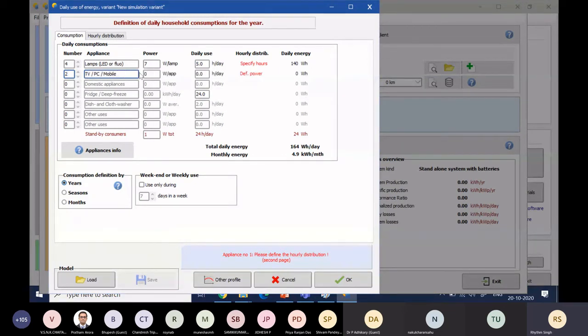Is here. And let's say this is consuming some 50 watts per appliance. And I'm using, let's say again, for some 4 hours each day for each appliance. And the same way, there are different options: cloth washer, dishwasher, fridge, domestic appliances, some other uses you have. So some of those common things are listed. Suppose, let's say, some numbers here.